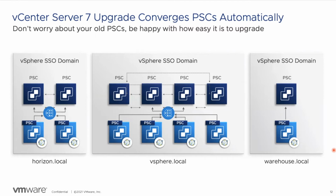What we suggest is that when you upgrade to vSphere 7, just let the vSphere 7 upgrade process automatically converge it for you. That way, when you go to upgrade, it's taken care of, and it works very well. And if you use Linked Mode, there's just one additional step to turn the replication process back into a ring. That's all well documented and available for you.